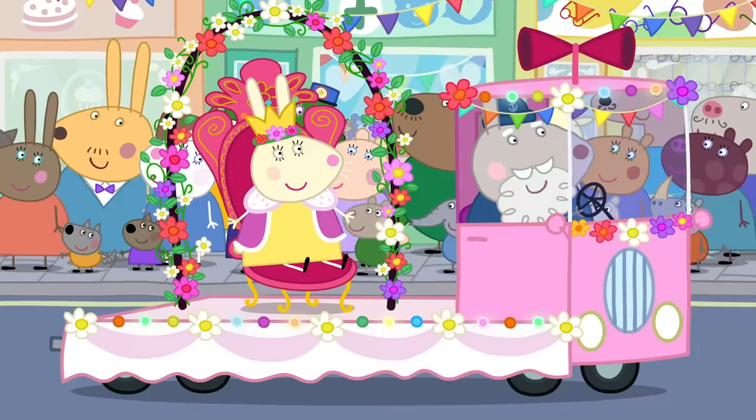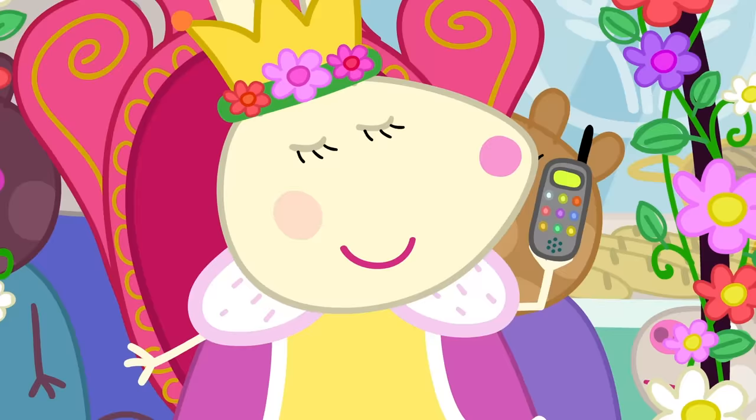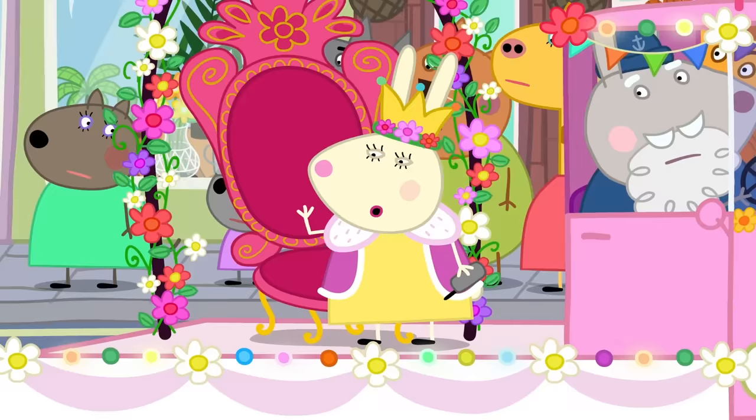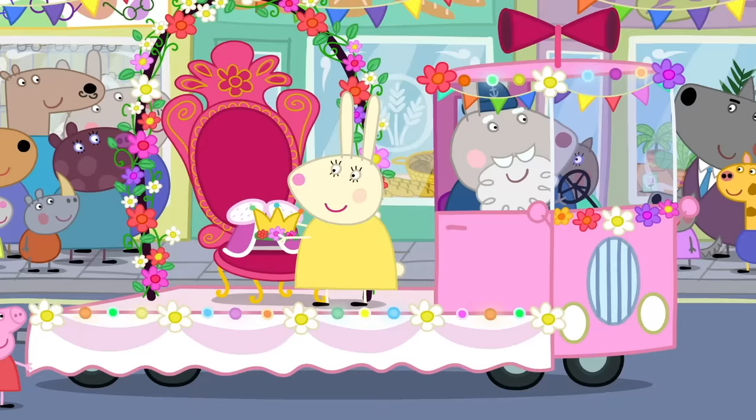Hello? Miss Rabbit's rescue service? Mr. Potato's hanging from a balloon. Help! Help! I'll be right there. Wait a mo, I can't go and rescue with all this on. Who wants to be Carnival Queen while I do some rescuing? Me! Me! Me! There you go.